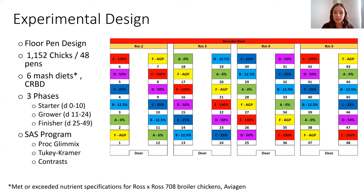And we collected performance data, including body weights and feed intake, at day 10, 24, and 49, being the end of each phase. And then we also collected mortality throughout the trial, and were able to calculate body weight gain and the corrected feed conversion ratio. This data was analyzed using the PROC MIXED procedure in the SAS program, and Tukey-Kramer was used to compare differences among the least squares means, and contrast statements were used to identify linear and quadratic trends.